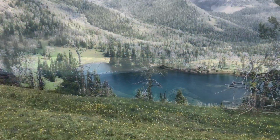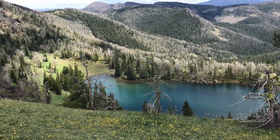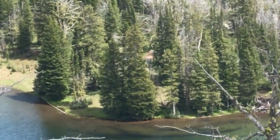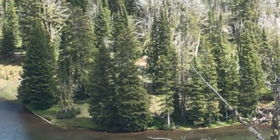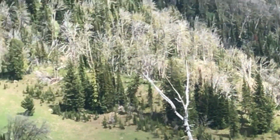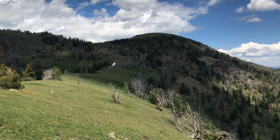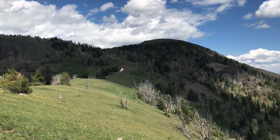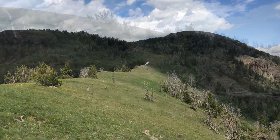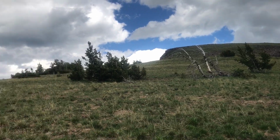It's awesome. So that's Shelf Lake down there. That's where we're camping, and our tents are right in there. So we've come up to this ridge line. We're gonna head up there. If we can find a trail, there's still really no trail. So, we'll see. That's Sheep Mountain. We haven't made it up top yet.